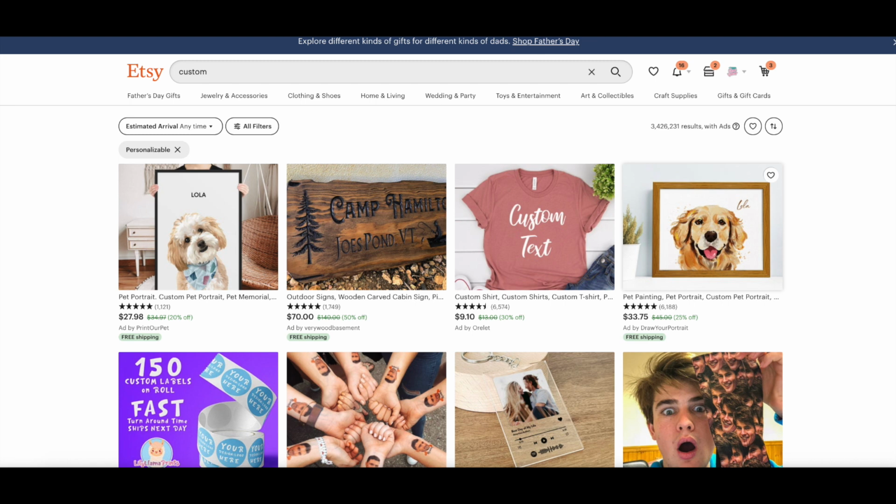When you type in custom on Etsy, and you know I love to show things on the screen, you will see here that there's literally 3 million items that have the word custom on them on Etsy. So think about that, 3 million items. That is an absurd amount of things that you can find that are customized on Etsy. And I always talk about Etsy because we're a craft business, and that's kind of people's go-to to sell their craft items or their handmade items.